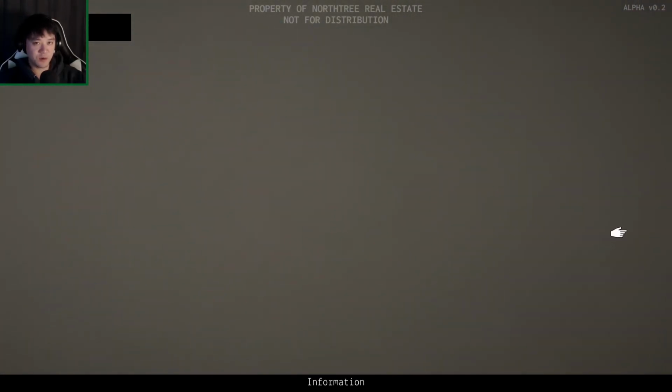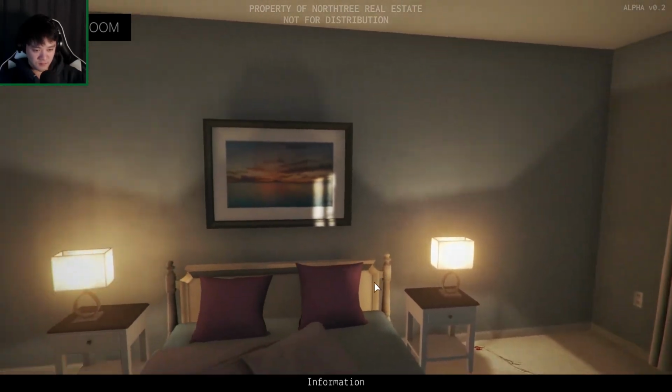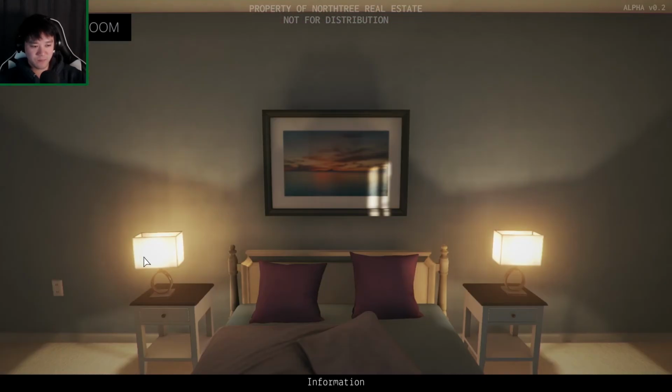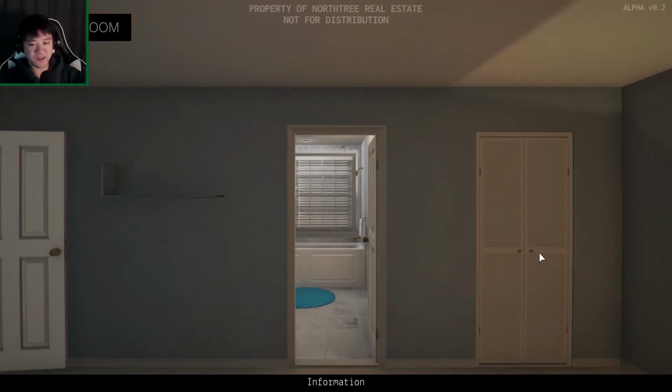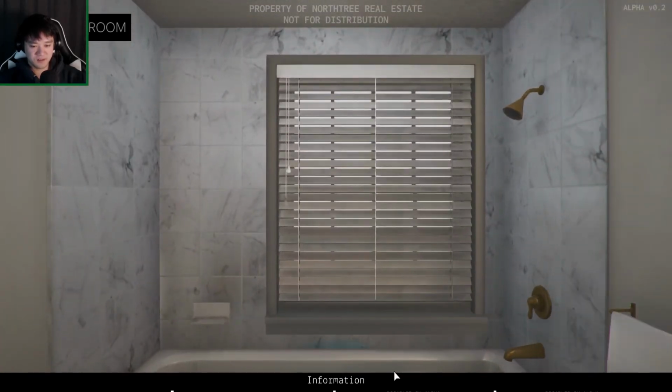Did you see that? The whiteboard. We ain't going in there. Hell no. What is that? What is that? I seriously do not know. Is that like a tail? Did someone pull a dog's tail off or a cat's tail off? Cause that's some thick hair, man.